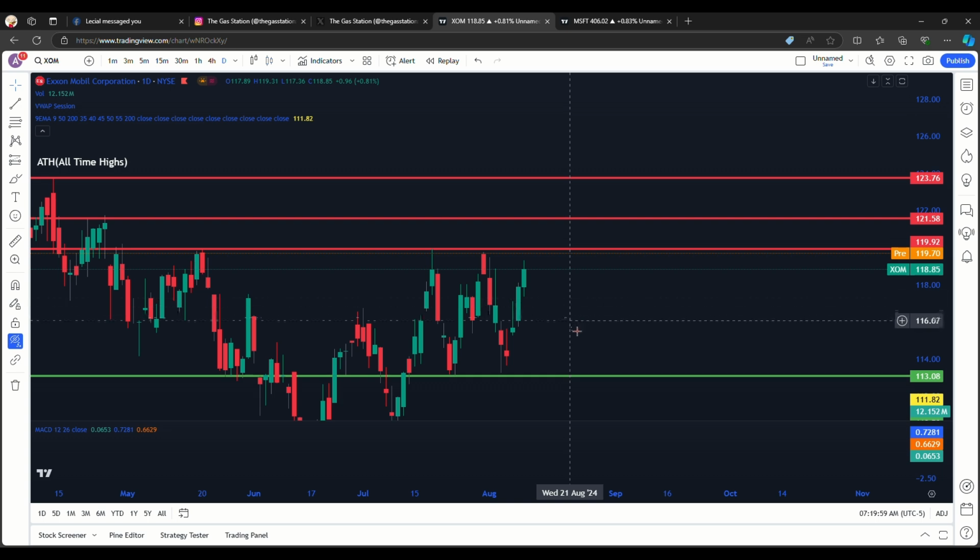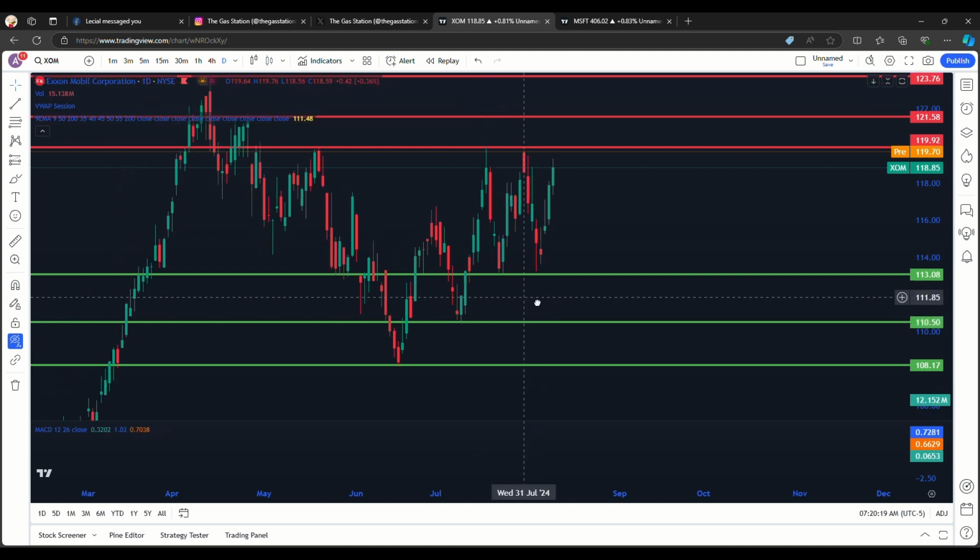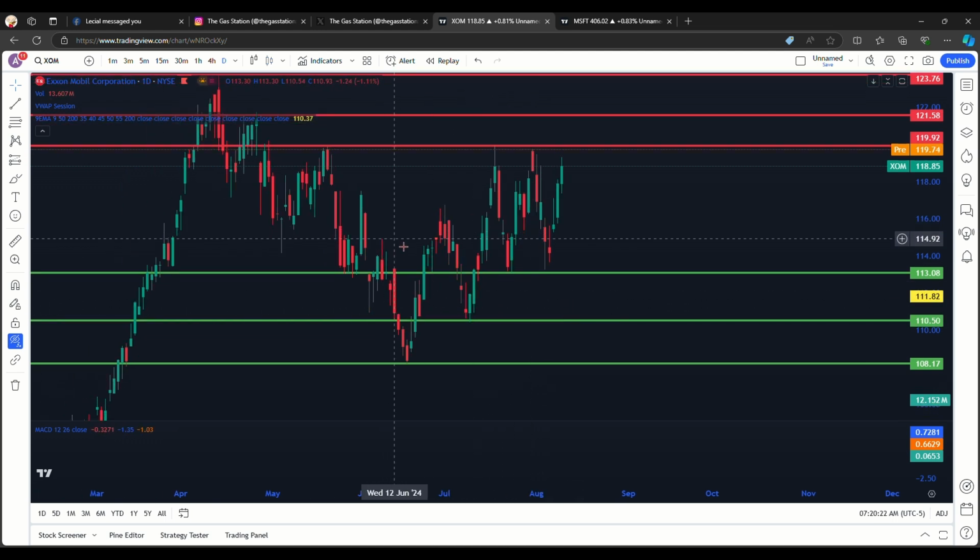So for the second support, that is going to be 110.50. As you know, trading Xom, we like to look at halves and wholes. Well, 110.50 just so happens to be a half support key level. And why is it a support key level? It's because after the initial drawdown from the cup and handle, we had to push upwards to then the pullback at this point of 110.50, and then we launched up to 1992, right?